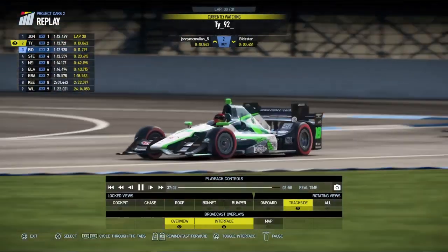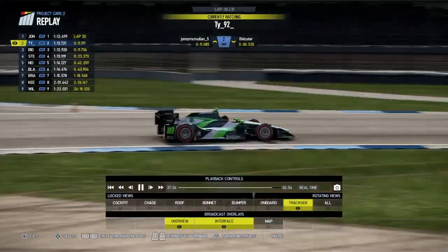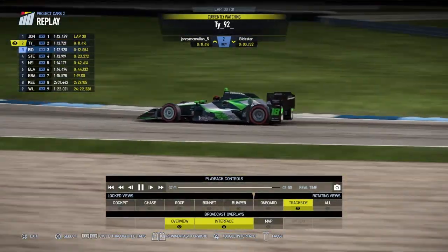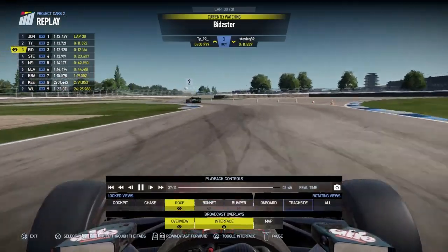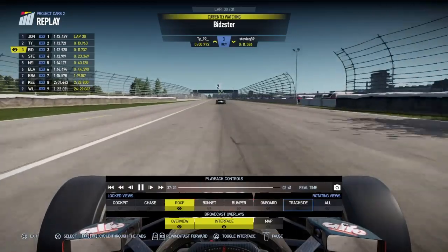As Bidzster pulls up behind the back of TY now, that incident with Brad has not helped TY out at all, but it's helped Bidzster out no end, because he's right behind him now. Let's go on board with Bidzster as he tries to catch TY on this penultimate lap of the race. So through the chicane down towards the complex section.